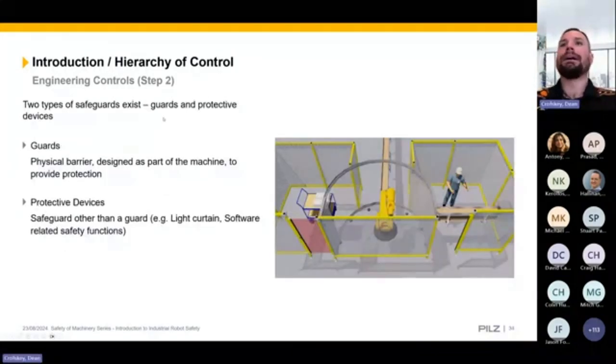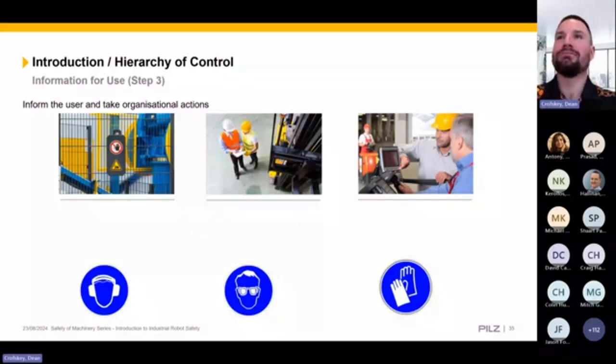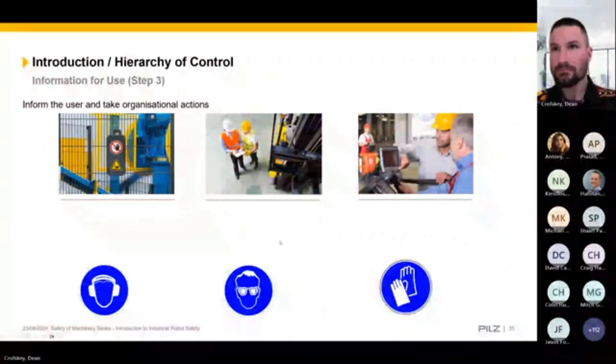Two types of safeguards. When we talk about safeguards and safeguarding solutions, guards and protective devices. A guard is just a physical barrier to provide protection, and protective devices are safeguards other than a guard. So it's a nice one there. Light curtains, software rated functions, interlock devices. And step three, inform the user, take organizational actions. Maybe we have some warning signs, making sure people are aware of the hazard. We have some training involved as well, training people, as well as our PPE.